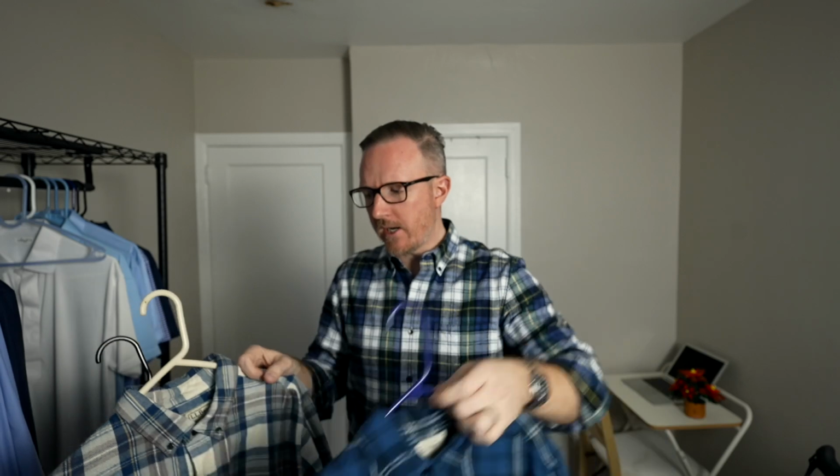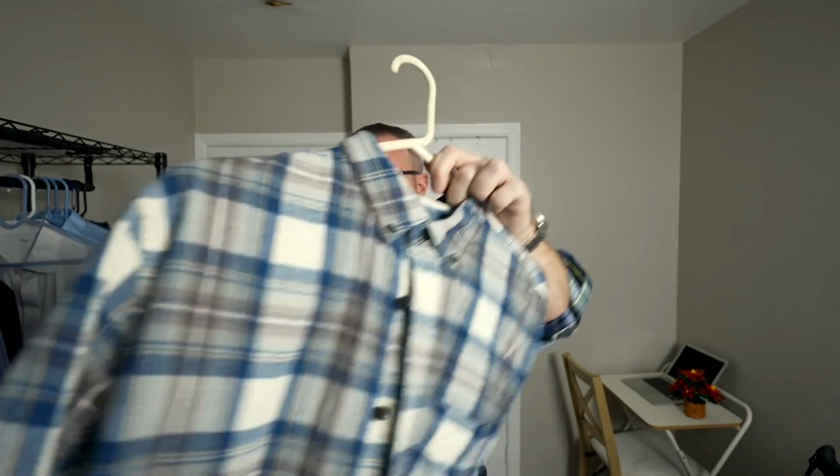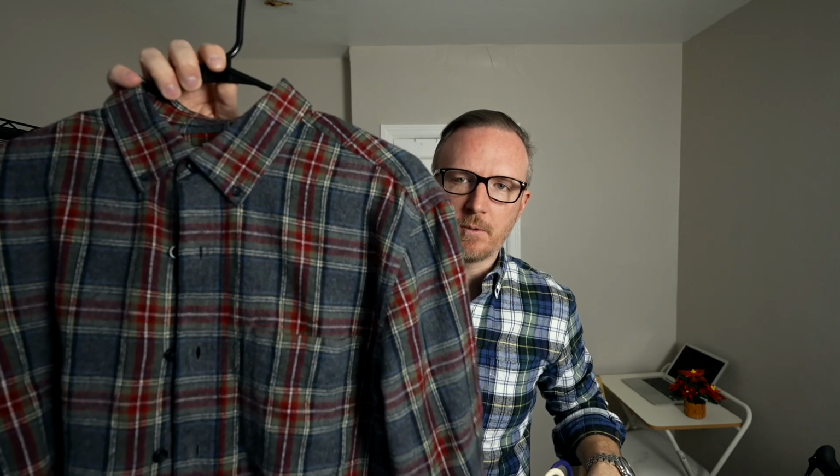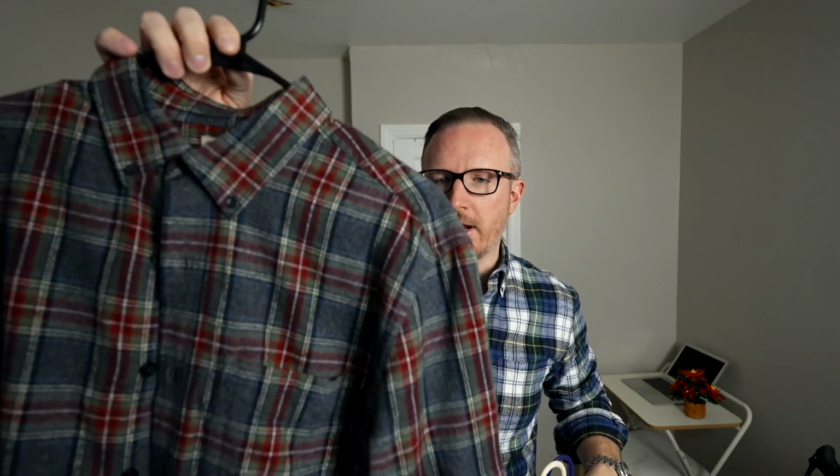Flannel shirts. I love flannel shirts and I've been wearing these things non-stop. I think I have about 5 pairs of them, or 5 shirts. I have the one that I'm wearing. I've got this one right here, a nice medium blue. I've got this one, which is probably the oldest one that I have, a nice indigo tartan they call it. And I've also got this nice gray Stewart one. This one's nice and fun, this little gray and red pattern.